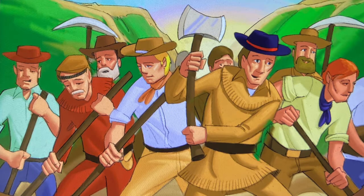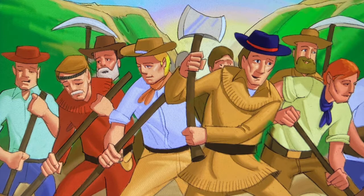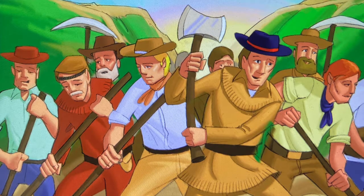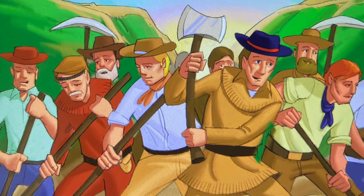Daniel Boone and the men successfully cleared a trail from eastern Virginia through the Cumberland Gap and on into Kentucky. The trail was originally Native American footpaths called the Great Warrior's Path. Later it became known as the Wilderness Road. Pioneers from Virginia, North Carolina, and Pennsylvania began to move along the Wilderness Road in great numbers. And by that time, Kentucky was declared a state.